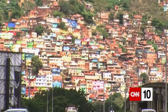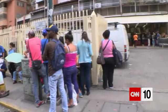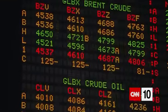One, the global economy is improving. When that's in good shape, the demand for oil increases, causing its price to rise. Two, political instability. Economic trouble in Venezuela, the ongoing civil war in Syria, uncertainty over the Iran nuclear deal. All of these things can cause oil prices to go up.